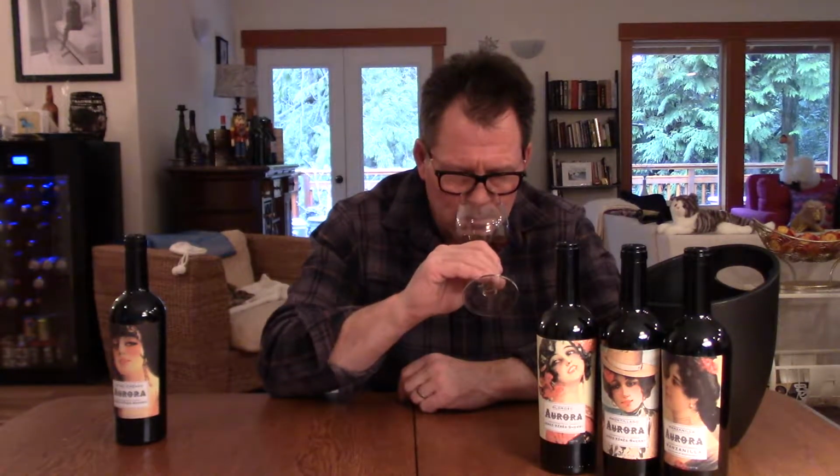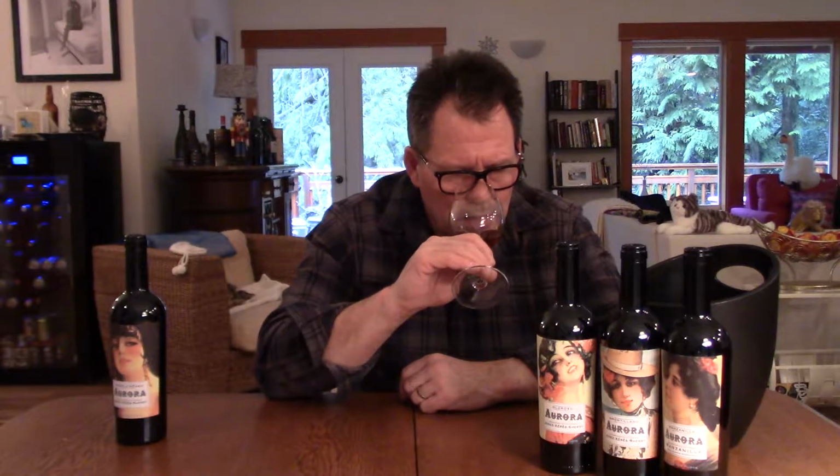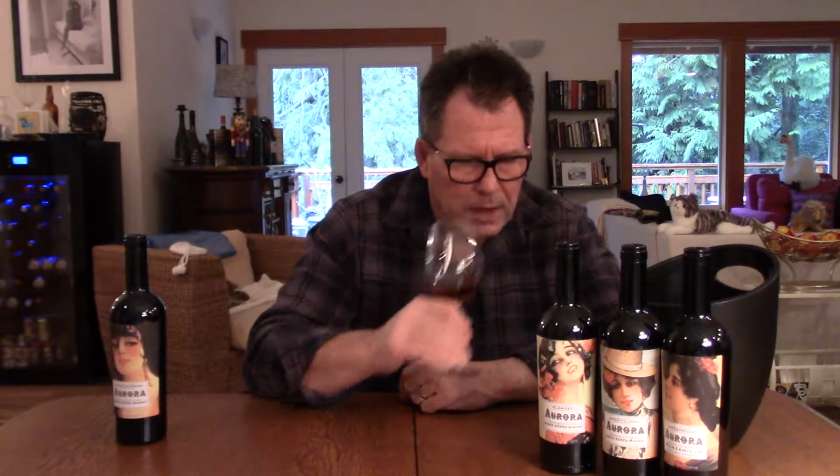Right off the bat, you get a lot of raisin quality coming through. There's definitely some nuttiness in there, but not as strong as the Amontillado. Getting a little bit of an apple component coming through, which I find very interesting. Maybe some dried apricots coming through. That's interesting. Let's see what we get on the palate.